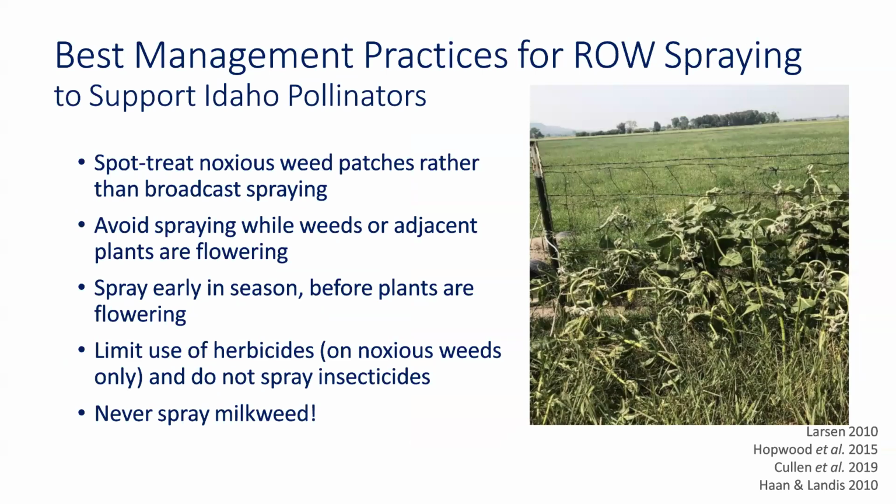So some of our best management practices for spraying from this research came in with spot treating weeds instead of blanket spraying, or just broadcast spraying the whole right-of-way system. Avoid spraying while weeds or adjacent plants are in bloom. Spraying early in the season before flowering or later in the season after flowering. Limiting our broad spectrum herbicides to target only, using specific herbicides to treat the specific noxious weeds. And again, avoid spraying insecticides and never spraying the milkweeds. So leaving milkweed patches alone, not spraying, is another practice that came out. Next slide.